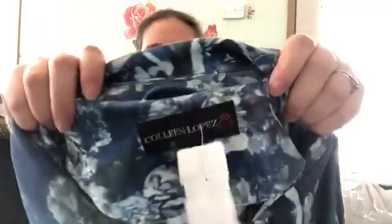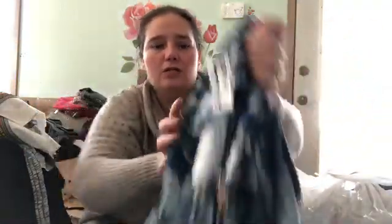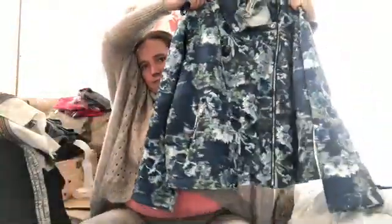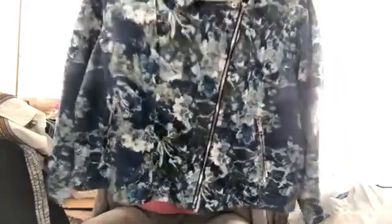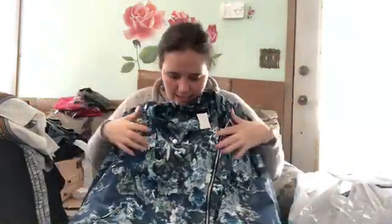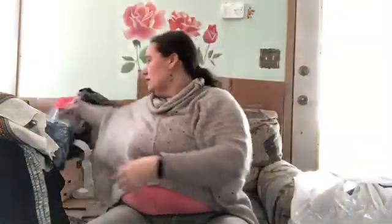medium, large, extra large. Okay, this is Colleen Lopez. Don't know that I've ever sold any Colleen Lopez before. They were asking $24 for this jacket. It is a size 3X, so I got it largely for the size, but it's got like the diagonal zipper pockets, and it's just a fun floral pattern, and it could be springy also, so I'll probably put it up at 25-ish.